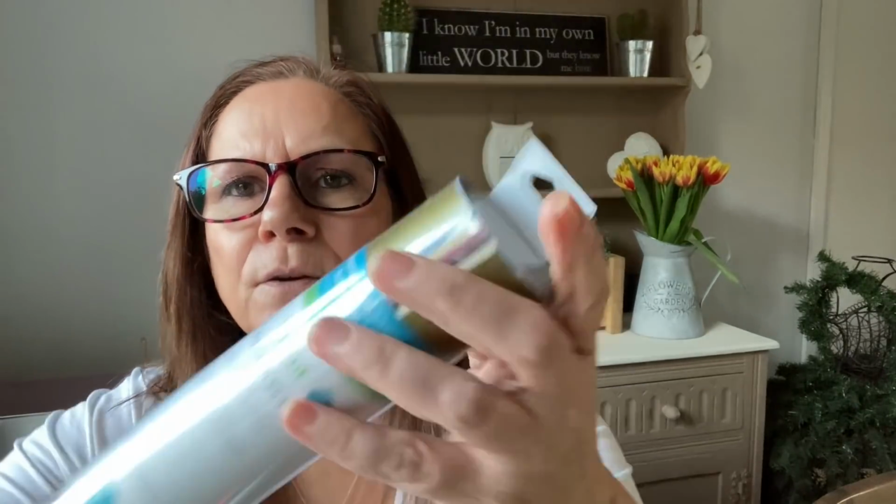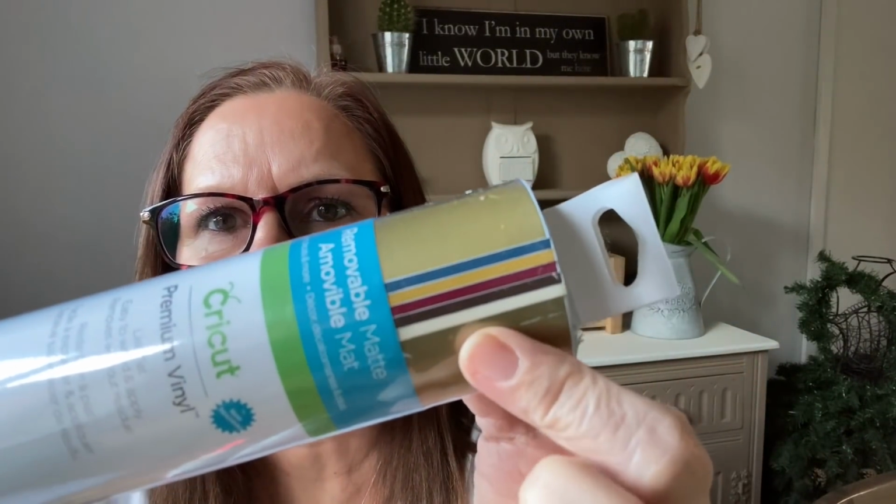And then I got this removable matte premium vinyl, and this is your 12 by 12. You've only got a standard matte size of each one, but there are several. 1, 2, 3, 4, 5, 6 different colours there. Can you see them? 6 different colours, and I think this is called country something. Actually, it's called cottage. So you've got cottagey colours, if you like. That's the way I took it anyway.